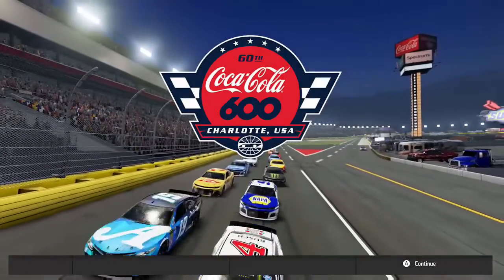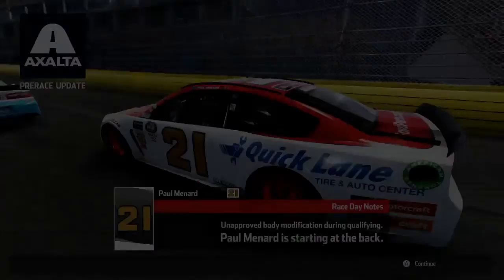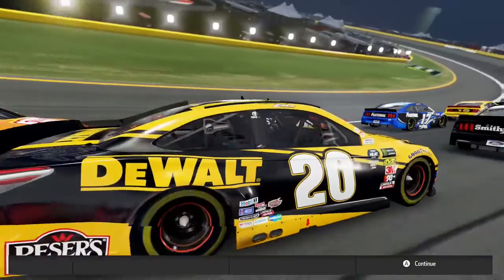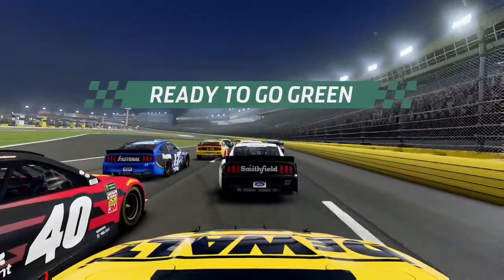Alright, we are ready to get underway here with the Coca-Cola 600. Ryan Blaney is on the pole for this race with Clint Bowyer on the outside front row alongside him, as Paul Menard had an unapproved body modification during qualifying, so he will be starting at the back of the field coming into this race.